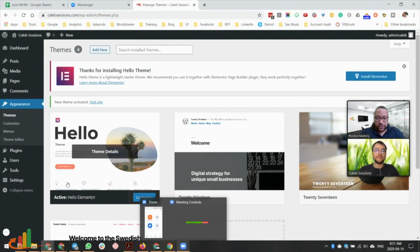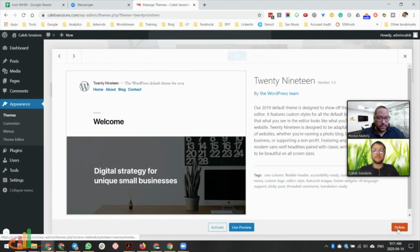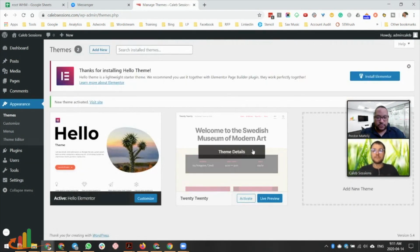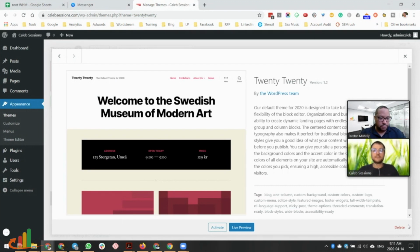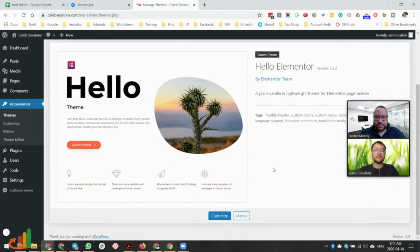Okay. So now, here's something that a lot of people forget to do: we're going to go ahead and delete these other ones, because anything extra on your site that's not needed is just a chance of you getting hacked because of vulnerability, or it just makes your website load heavier with more content that you don't need for no reason. All right. So I deleted these extra themes that we don't need.